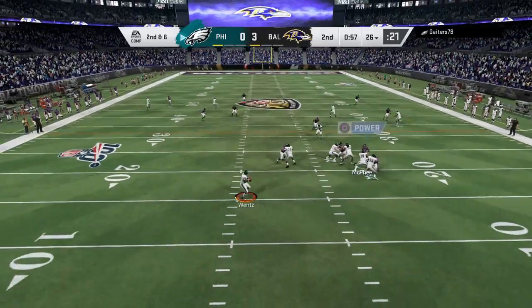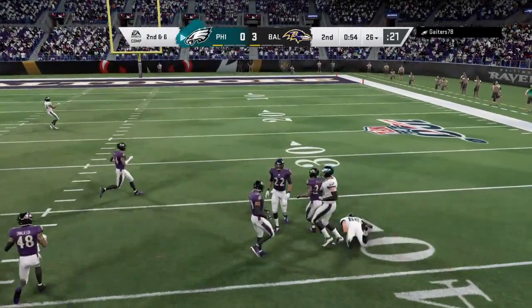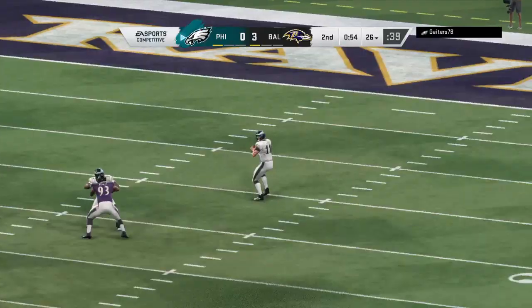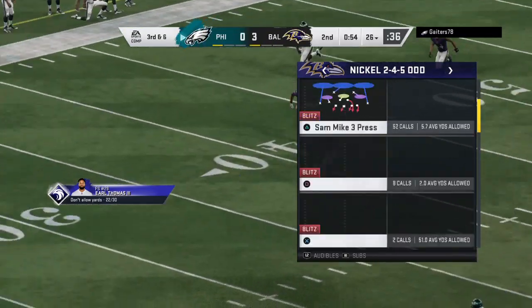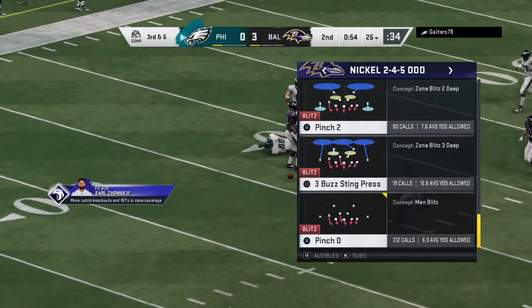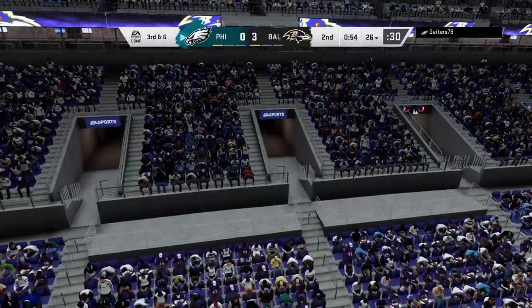To throw on 2nd and 6. Wentz, he sets to fire deep. And that will be incomplete. Tried to dial up the long way out there, but it'll be 3rd down. Well, partner, they're not content to run this one out as we head towards the half, trying to hit a big chunk play right there and add to their score.